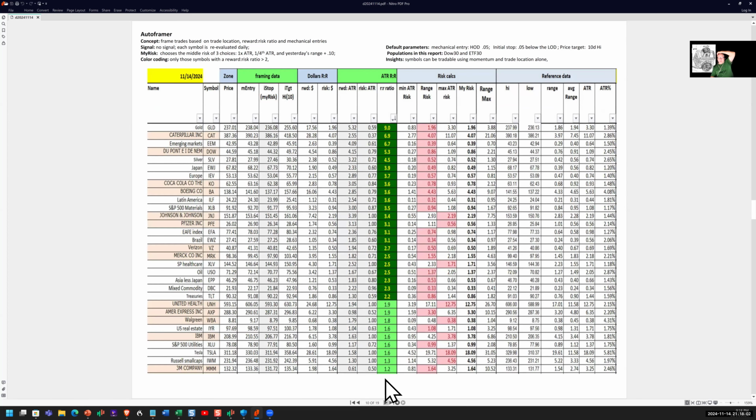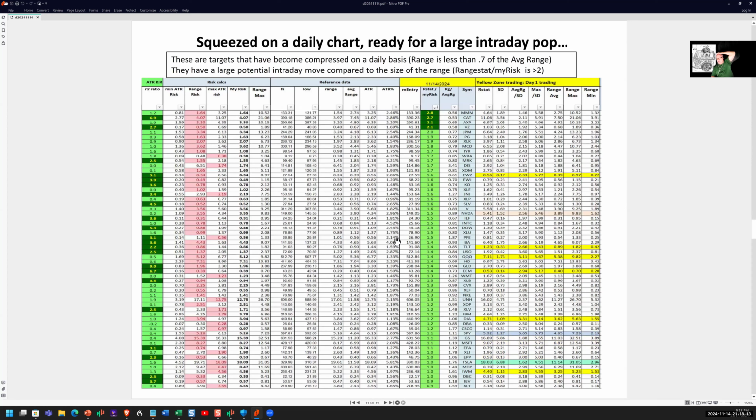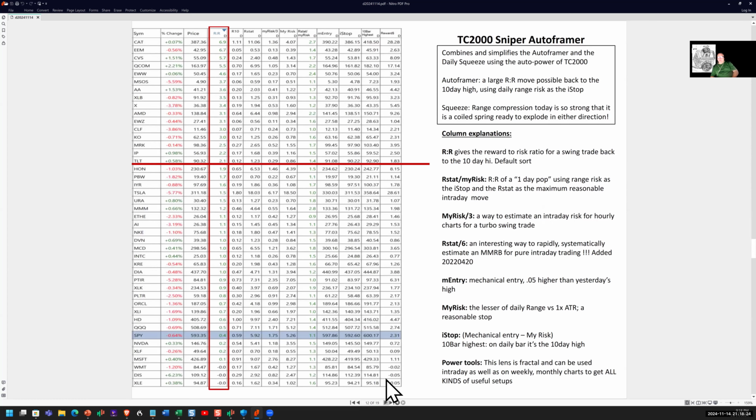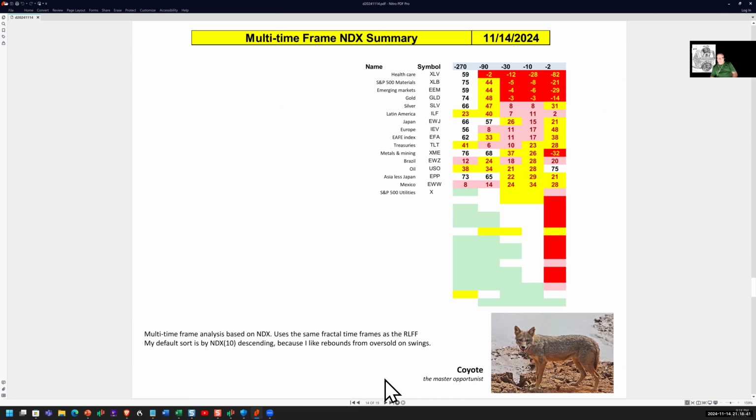Plenty of auto framers that test out very well because of the narrowness of the range and the pullback away from the 10-day high. 4 good symbols for squeezes: 3M, Caterpillar, American Express, and Verizon. There's the standard frame for the TC2000 auto framers for things better than 2 to 1 or north of that red line. Mostly summer and spring, although we're beginning to see a few cracks there with the winter coming along.